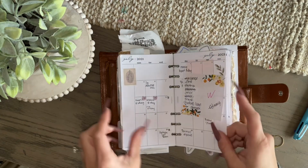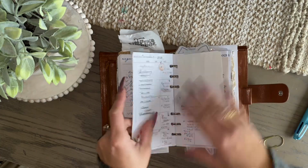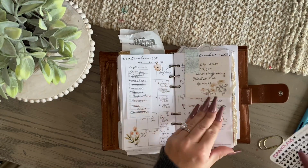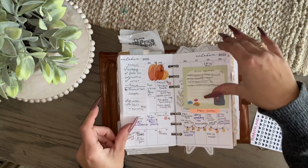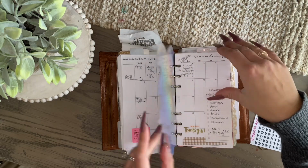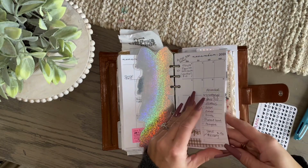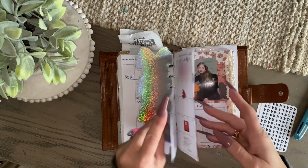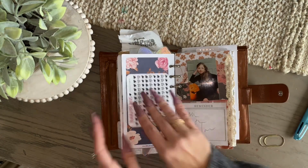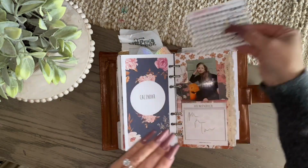For some reason, my planner is busting at the seams. So this was on there. I mean, September was crazy. October, November. Can you guys hear how quiet my house is? My dogs are outside. And then I have December, and that is it. So that's that. I'll just paper clip that after.